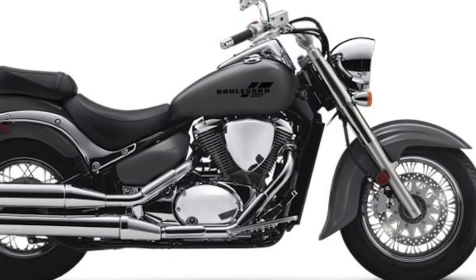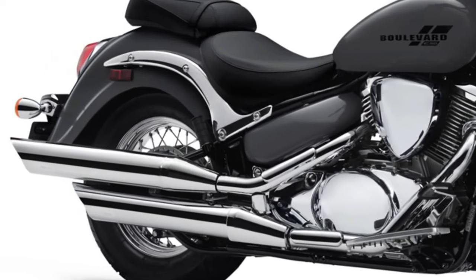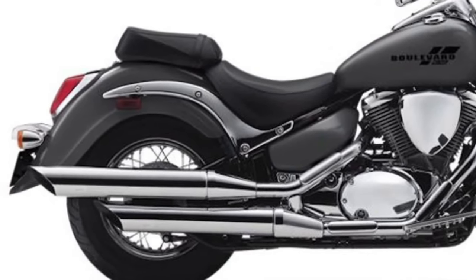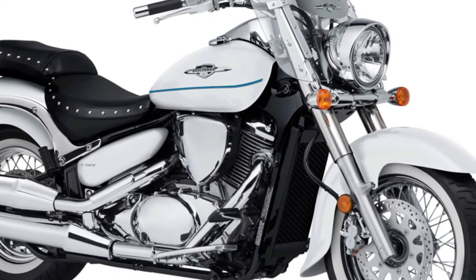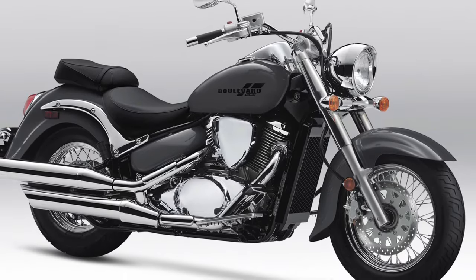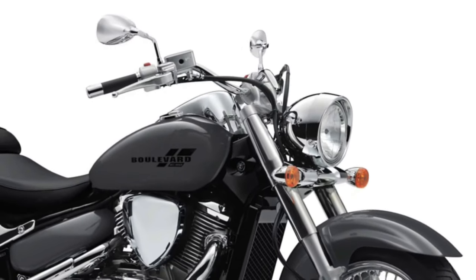Braking system. For braking, the Boulevard C50 is equipped with disc brakes both front and rear, providing reliable stopping power and confidence-inspiring braking performance. Comfortable seating. Designed with rider comfort in mind, the Boulevard C50 features a low-slung saddle that offers a relaxed riding position, perfect for long-distance cruising.